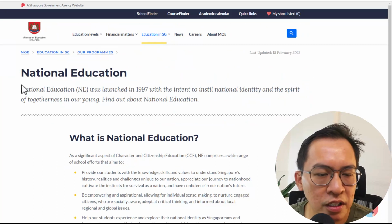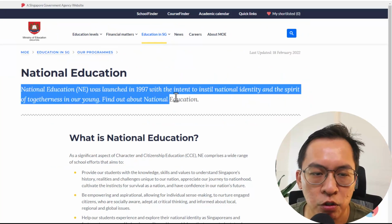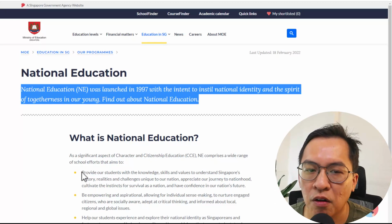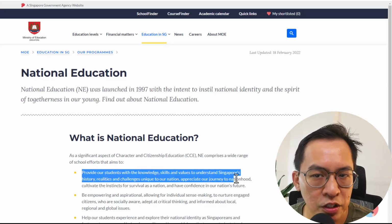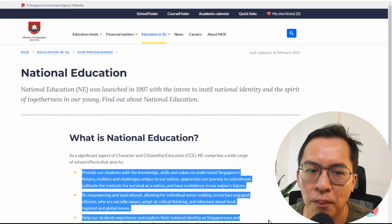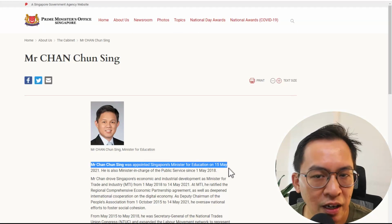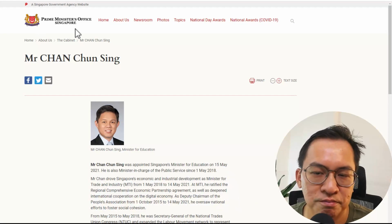This set me thinking, MOE should actively engage all primary and secondary school students to visit their neighborhood temples, mosques, and churches as part of the National Education Program. In this way, they can better understand multiculturalism in Singapore. This is definitely better than reading from the textbook. Maybe I should write in to the Minister of Education, Mr. Chan Chun Sing, on my suggestion.